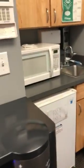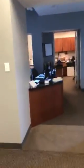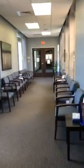The very back of the office is just a small kitchen area and employee bathroom. Then patients are asked to go back up to the reception area to check out. And they leave the same way.